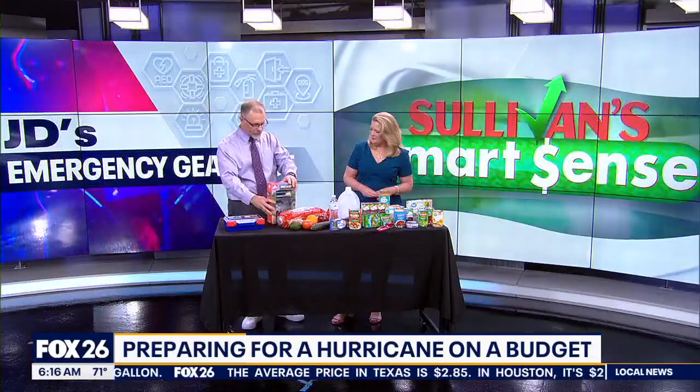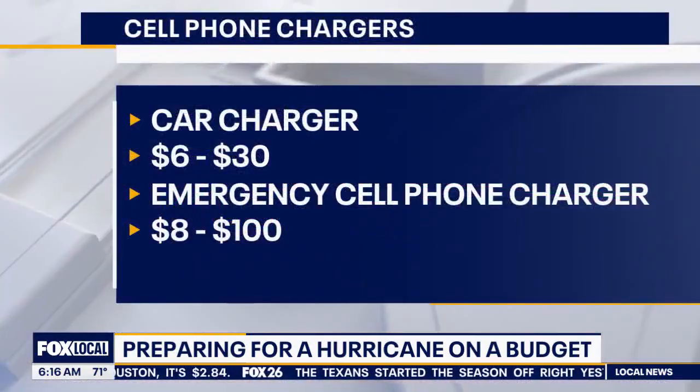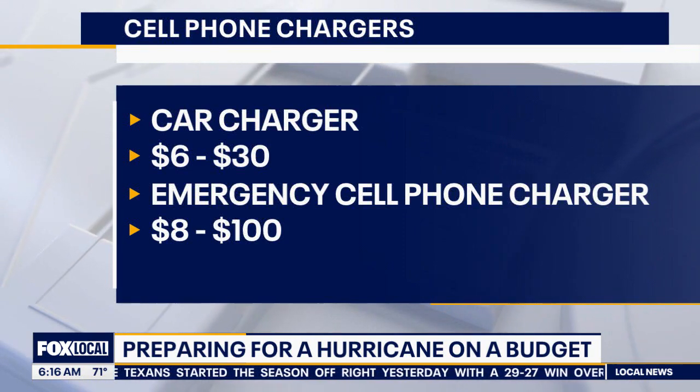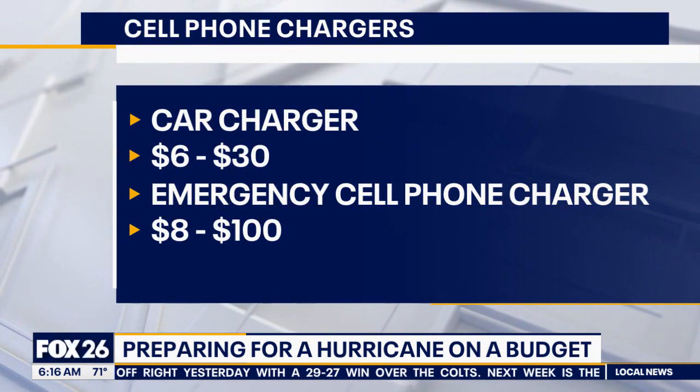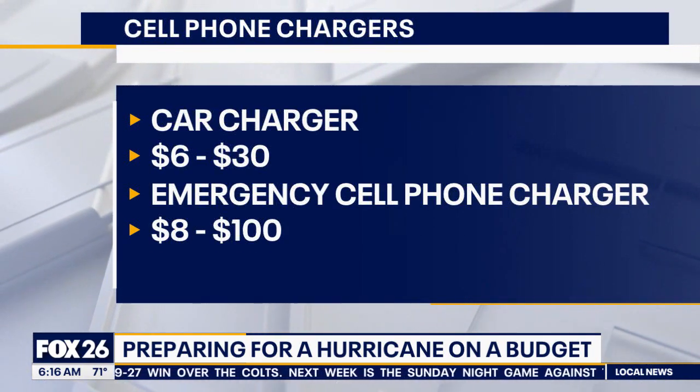All right, and then next up was the phone charger. This is a very economical way to get it done. You lose some of the convenience, but again, you're just going to have to figure out how to make it work when we have a disaster. Right. If your car is working, you can charge your phone in the car. So these things run about $6 to $30, or you can buy an emergency cell phone charger for as low as $8 on up to about $100.